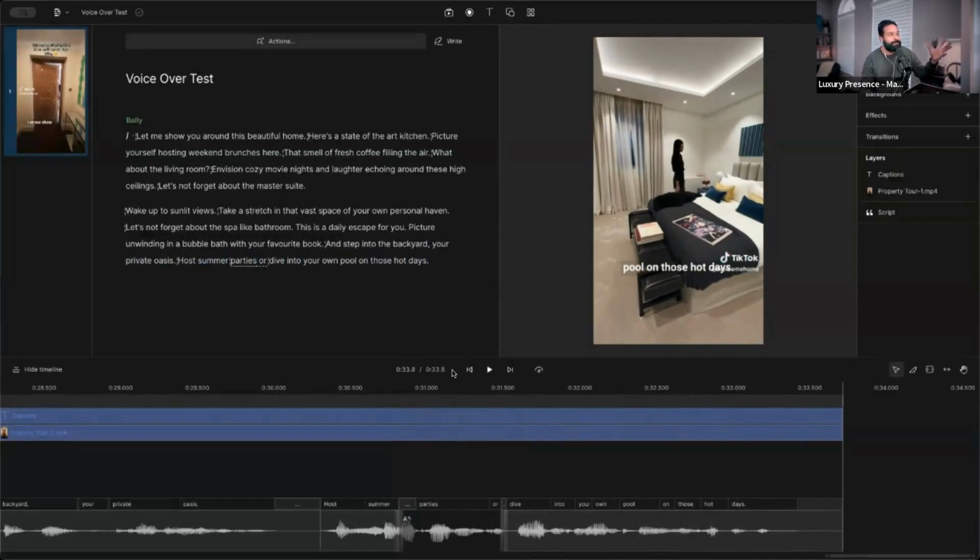Okay, so you can tell it was a little bit robotic, but people aren't going to notice on social media. These are three or four different time-saving things that I've used on Descript that would just take so long in any other software, any other tool.